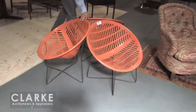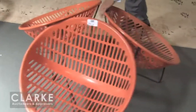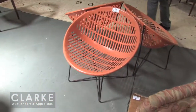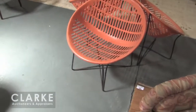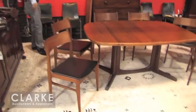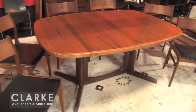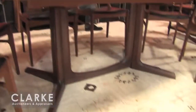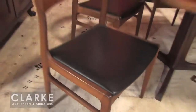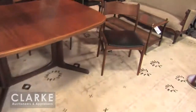We have 9 of these chairs. These have a nice look to them, some outdoor chairs. Molded plastic by Solaire, a Solaire design, signed on each chair. Nice X base on those as well. Here is a very special piece. It's a Niels Moller for Funder-Schmidt and Madsen dining table and 6 chairs to this as well. The chairs, I believe, do match the table. Great base on that. Great condition on these chairs. No issues with the leather. Very nice original finish on these.